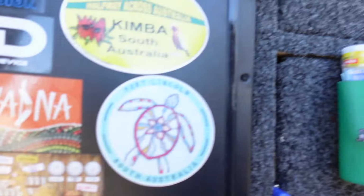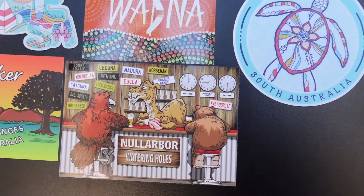So we're feeling a little bit nervous, a little bit anxious, but we did go into the information centre in Ceduna and we got a sticker, this one here, and pretty cool sticker actually. And the guy was like, oh, so you're crossing the Nullarbor? And we're like, yeah. And he's like, which way are you going? And we were talking to him about it. And then he's like, do you have any questions?